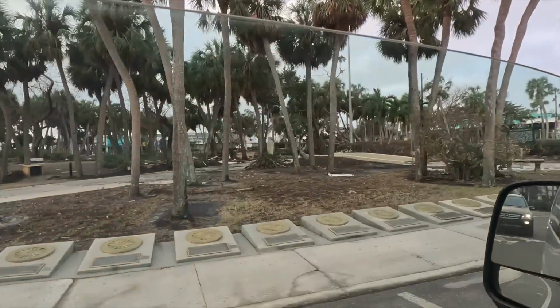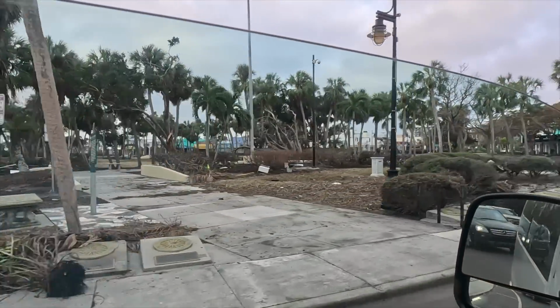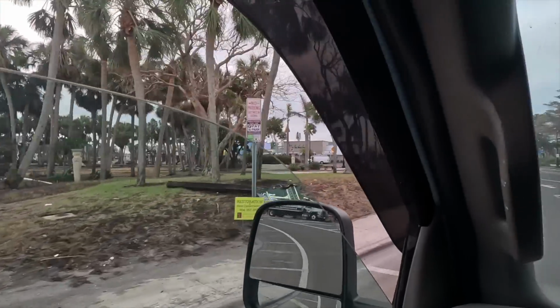This is the circle right here at St. Armands, and it's got furniture and stuff that had been yanked out of the stores that flooded from Helene, got washed right in there. Oh my goodness gracious.